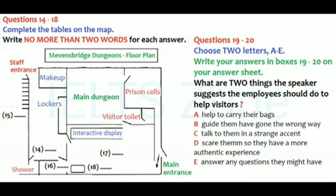This is usually the end of the tour, but some visitors will certainly want to ask you more questions at this point, so please try your best to make yourselves available. Help them by answering any questions they have. Also, feel free to guide the visitors through the museum if you see that they're going the wrong way.